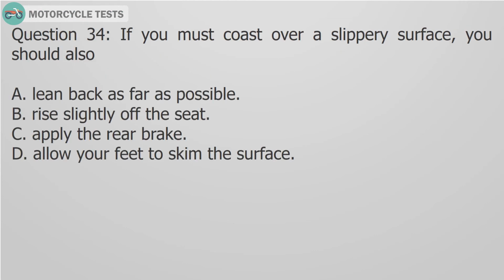Question 34. If you must coast over a slippery surface, you should also A. Lean back as far as possible. B. Rise slightly off the seat. C. Apply the rear brake. D. Allow your feet to skim the surface.